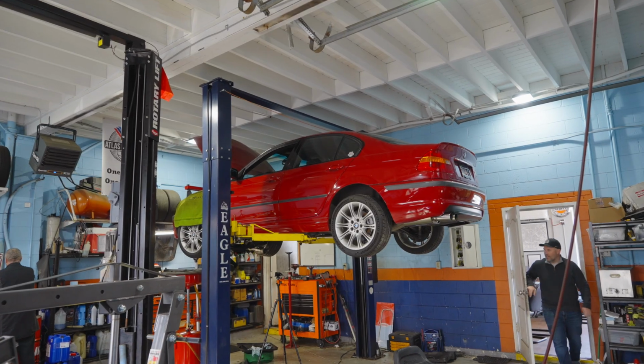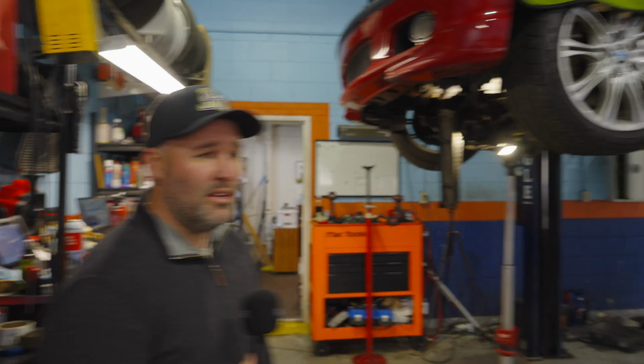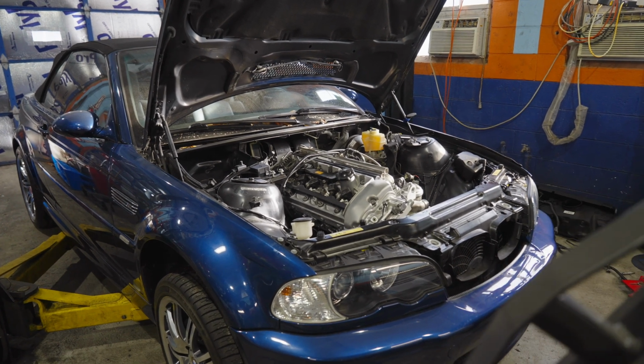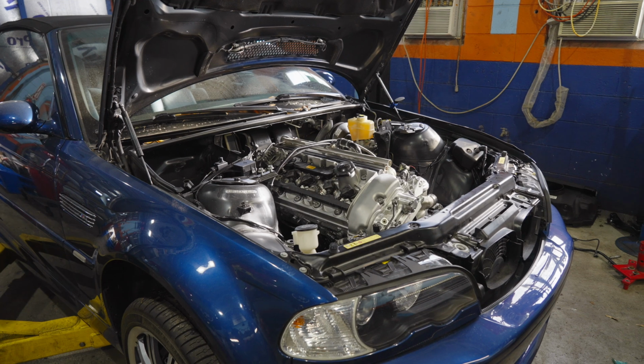So guys, behind me we have my 2004 ZHP with the S54 swap in for yet another set of bearings. Now you're probably wondering, what am I doing bearings again when I hadn't even broken in the last set? Well, behind us we have Mr. Brandon's car here that is currently getting an engine replaced because his BE's bearings failed in less than 2,000 miles.